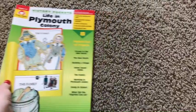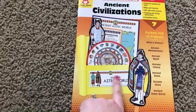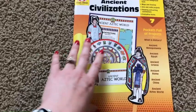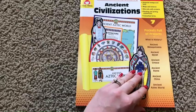Then we have this one. This is the ancient civilizations, and it's set up exactly the same. They're all pockets. So you get the large paper, you get the title for each pocket, and then each of the activities you just tuck into the pocket, okay? So this one has 7 pockets, the other one had 8, and these are what we talk about here. What is history? Ancient Mesopotamia, Egypt, Greece, Rome, China, and the Aztec world, okay?